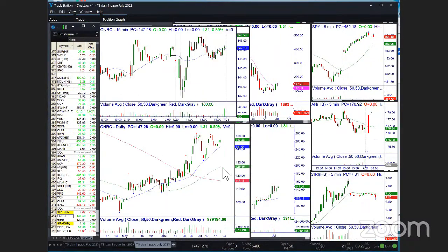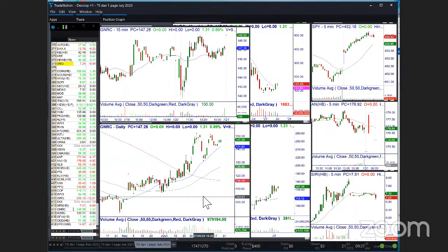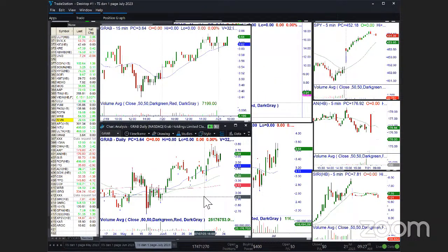GNRC, I was trying to sell puts on this little pullback here, and I never got filled. It was still bullish price action. Look at this grab I posted. My alarm just went off. You all don't see my alarms even on this computer, but it popped up in the bottom right.